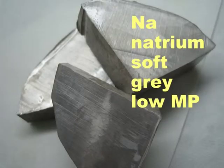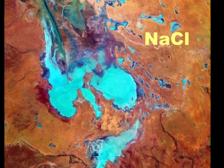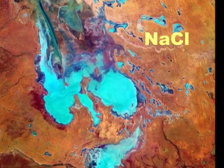Sodium has been given the unusual symbol Na, which is derived from the Latin word natrium. It is a soft grey metal, melts easily, and is usually kept under oil to keep it from reacting. Its most common chemical compound is the sea salt sodium chloride that is crystallising in the satellite photo of Lake Eyre.